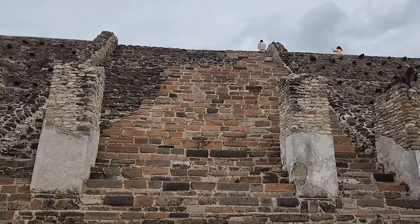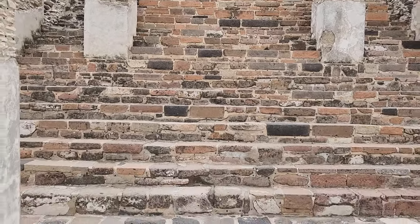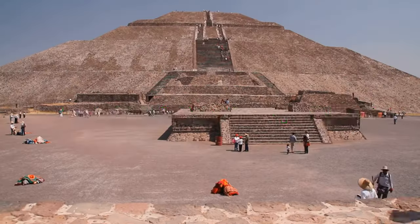Going up is really steep, and I have a fear of gravity. This pyramid is not as tall as the Teotihuacan pyramid.